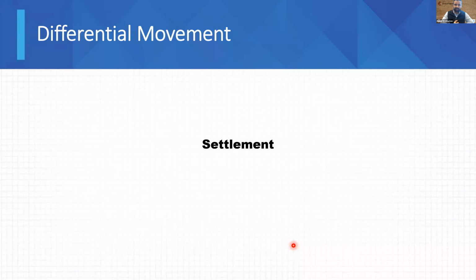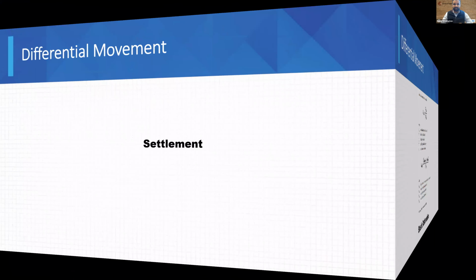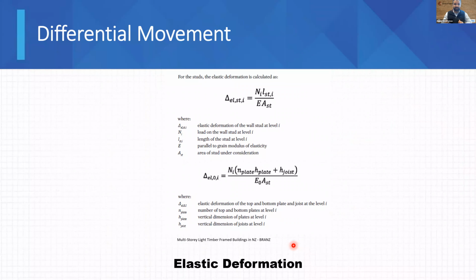This is kind of a tricky one to estimate, as it falls into the realm of engineering wizardry. What we are left with is an estimate that most people seem to agree with, and that's something like 3 millimeters per floor. So you've got to add that into your vertical movement as well. Then elastic deformation can be easily calculated. You would need to calculate the elastic deformation of your members perpendicular to grain and the elastic deformation parallel to grain, because remember that timber is anisotropic.